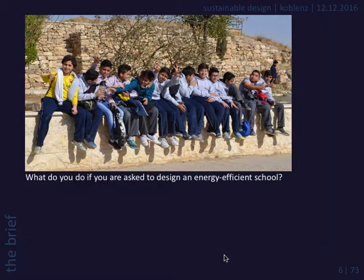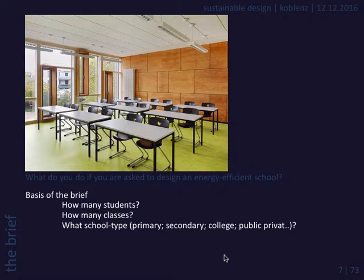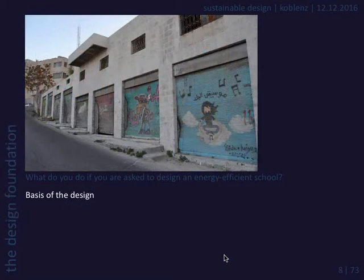That's a big issue. So what do you do if you're asked to design a school and what do you have to deal with when you want to redevelop it? The questions that we ask our clients to start with: what's the basis of the brief? How many students? How many classes? What school type? It makes a big difference if we're dealing with a primary school or secondary school. What sort of work are they going to be involved with? Do they move a lot? That makes a difference. Lots and lots of questions, but also what sort of energy standard are we trying to achieve with the design or the redevelopment.